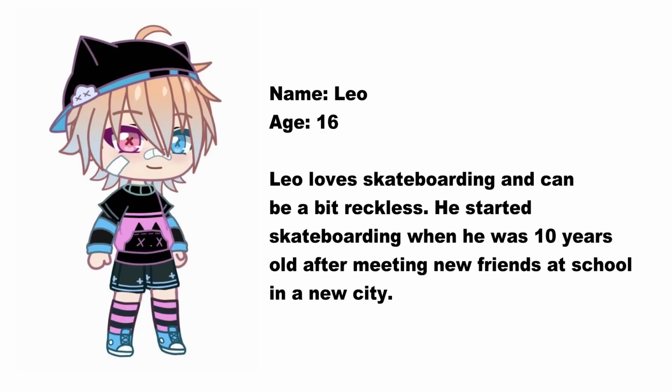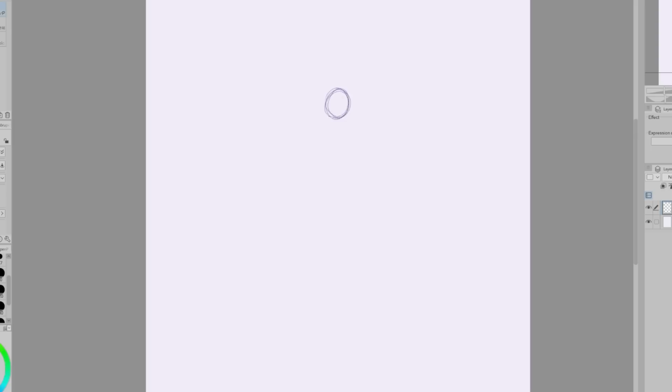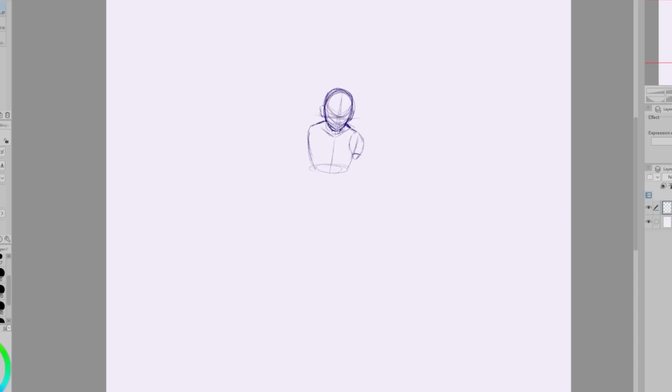He started skateboarding when he was 10 years old after meeting new friends at school in a new city. So let's start drawing Leo. Because I did go with something more simple for the first picture, I wanted to do something a bit more outside my comfort zone for this one. I wanted to draw a kind of dynamic skateboarding pose.